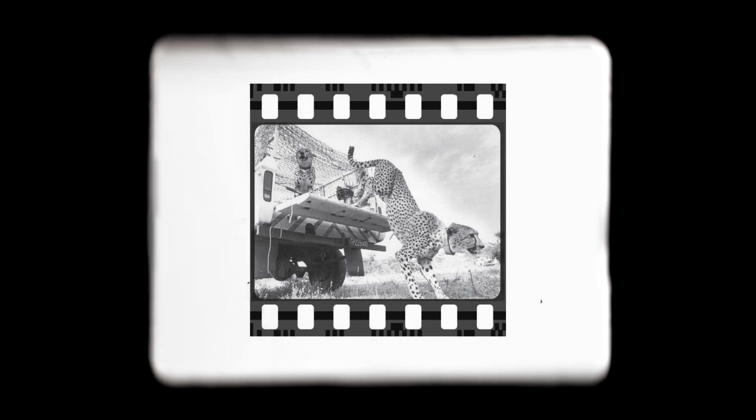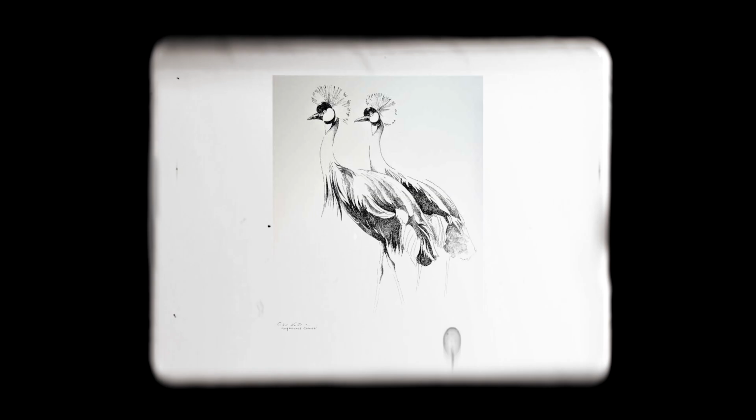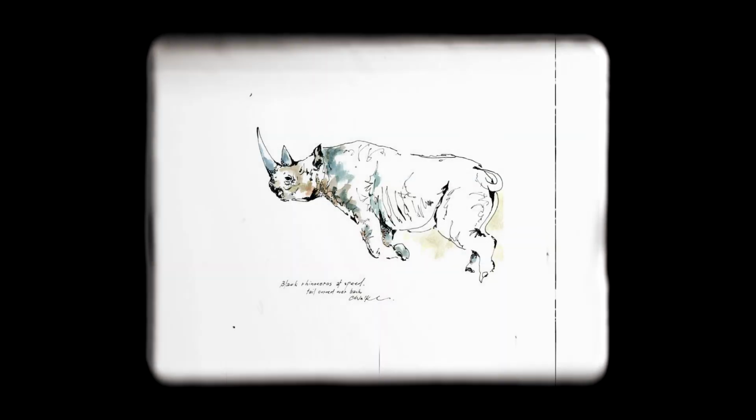But it wasn't just the cheetah that artist and activist Clive Walker wanted to safeguard. Partnering with Neville Anderson and James Clark, the Endangered Wildlife Trust was founded, with the ambitious goal of protecting forever together.